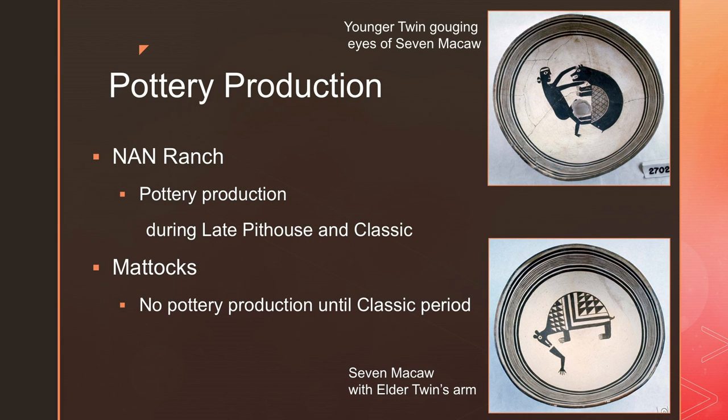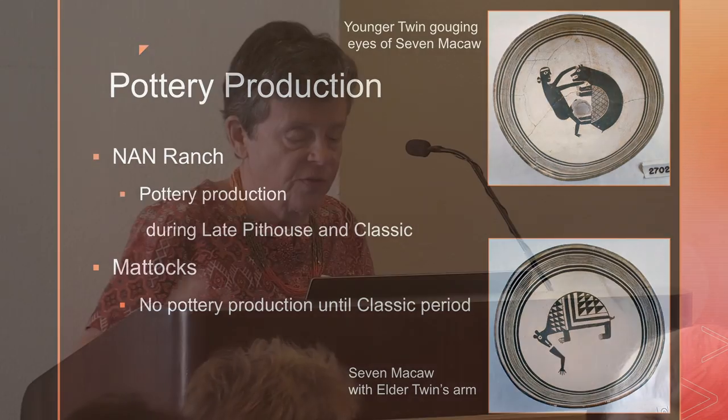Okay, so that's another difference. Here's a difference, although this one makes sense. At Nan Ranch, they're making pottery in both the late pit house and the classic periods. No problem. At Maddox, they don't start producing pottery until the classic period, probably because there's no one there. One family. That one makes sense in terms of this model.